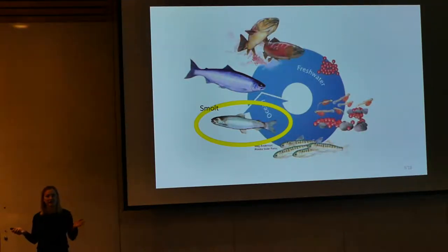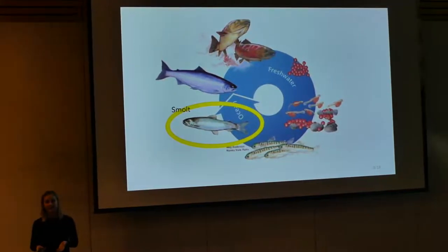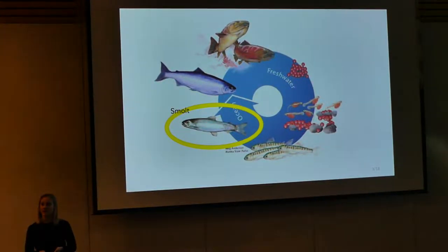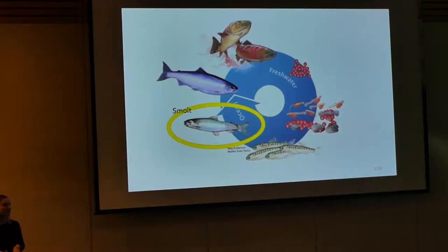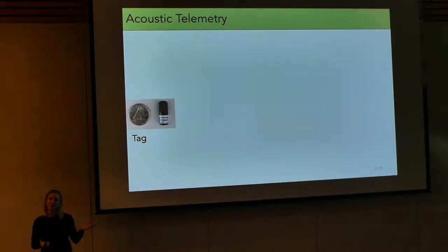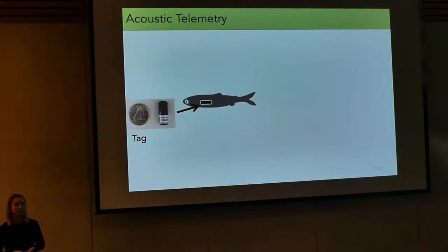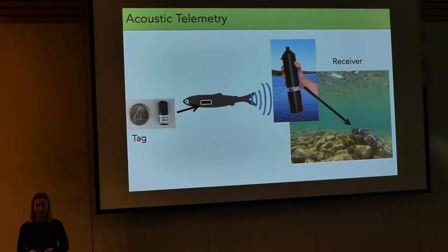So, like Samantha so nicely introduced, there are many factors that can influence sockeye salmon throughout their entire life cycle, but I'll be focusing specifically on the smolt life stage, where juveniles are migrating from their natal freshwater grounds towards the ocean. An effective way to study this is through the use of acoustic telemetry, in which an acoustic tag is surgically implanted into a smolt, and this tag continuously emits a unique code that is picked up by a number of underwater receivers set out throughout their migration route.